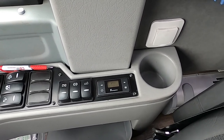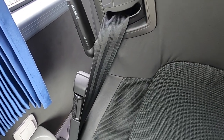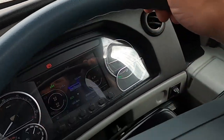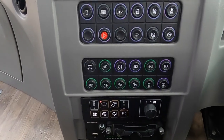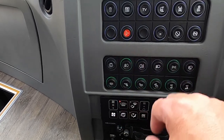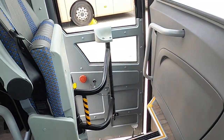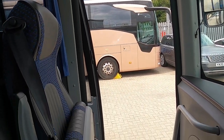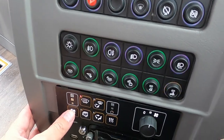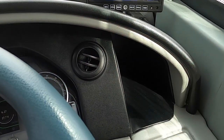The actual specification in the driver's cab is very good. So as well as having plenty of room, the driver has a Bosch CDM08 GSM microphone fitted to the ISRI seat. In the cab area itself, you have soft touch buttons. So you've got your interior lighting down here, external lighting, heated windscreen, TV, door control for the plug door. The mister unit and aircon for the driver, which is very powerful.